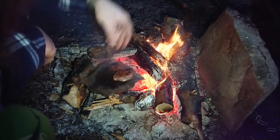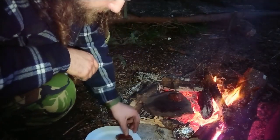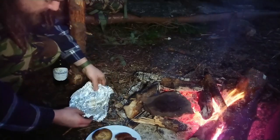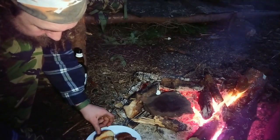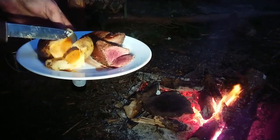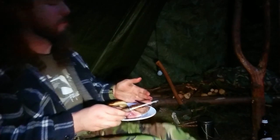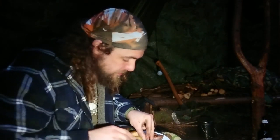Okay, I think these are about done. Yeah, dinner time. Does life get any better than this? Look at that. Well, I'm gonna eat this. Man, that's so good. Cheers, guys.